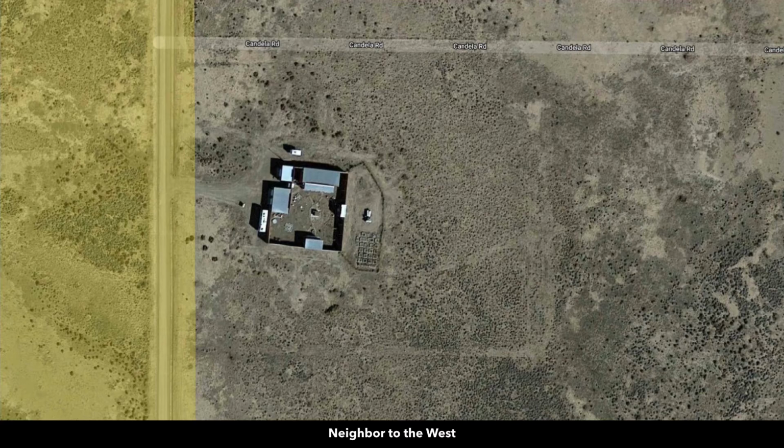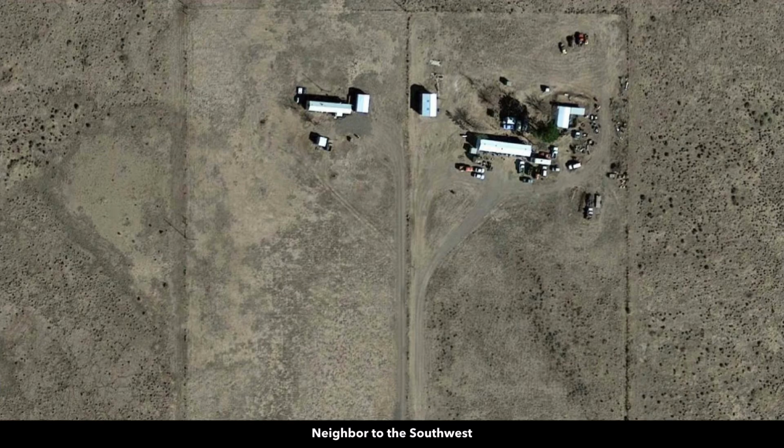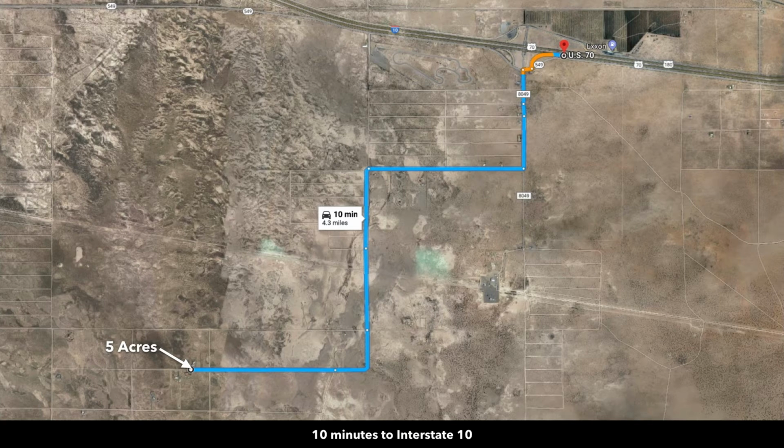So there's no covenants, there's no restrictions, there's no HOA, there's no HOA fees, there's no time limit to build. You can use the property recreationally. You can do a mobile home, a tiny home, a site-built home, shipping container home. So you've got a lot of flexibility with what you can do with the property. And you're only 10 minutes to Interstate 10, just to the north of the property.